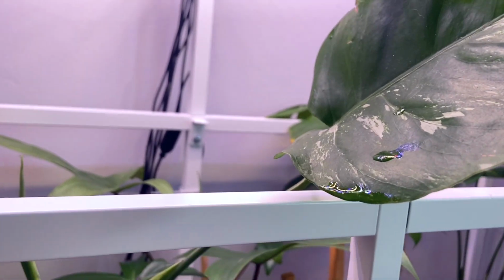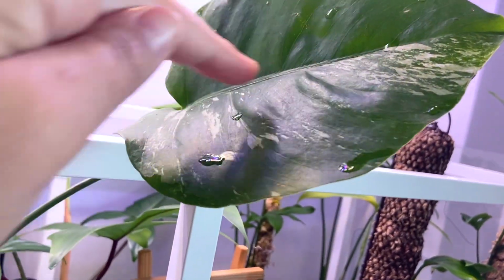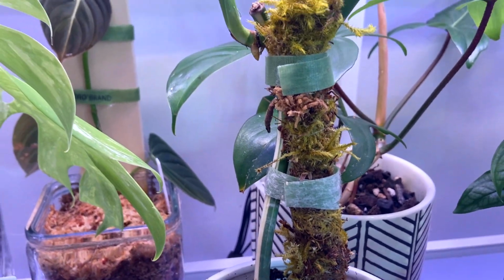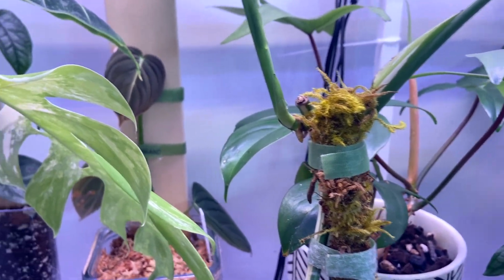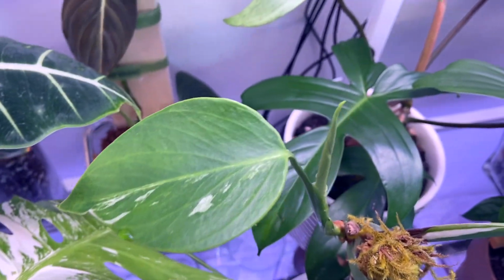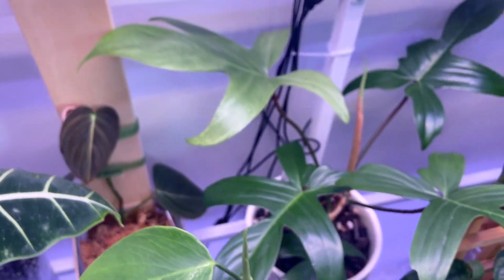Here is my second Monstera albo. It has a little bit less variegation, but super pretty. I was drawn to how the variegation was just on one side. This one did definitely struggle. Even though there's great variegation in the stem, it put out 3 different green leaves that I had to cut off. And then it put out this baby leaf, which is actually variegated. So pretty exciting. And there's new growth coming in here, which I hope also comes out variegated.